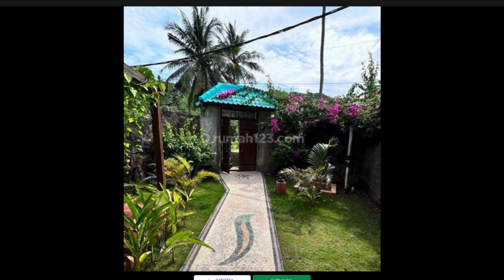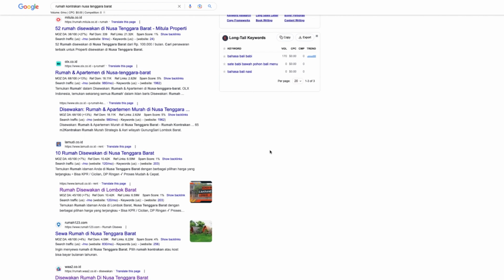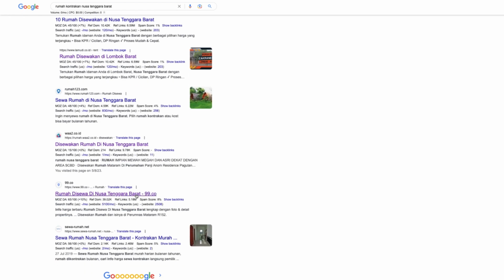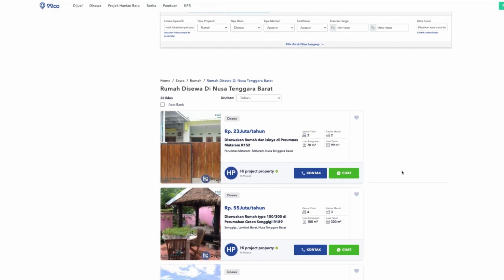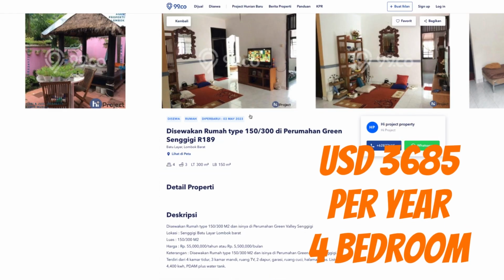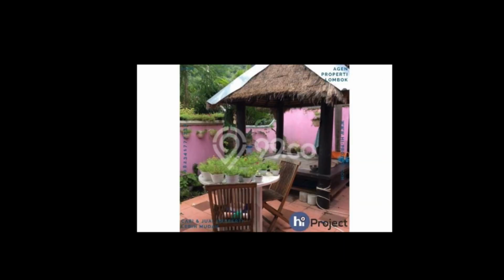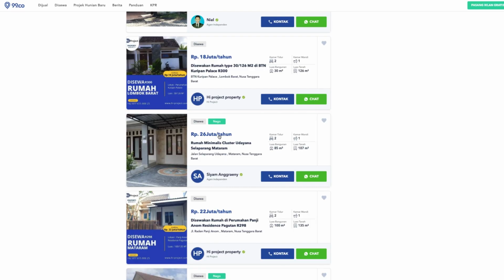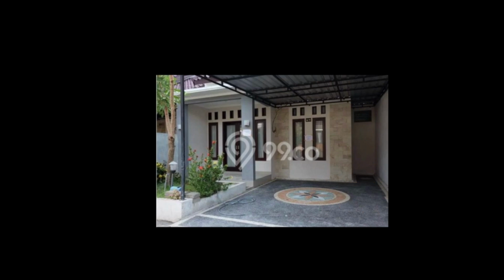So if we enter Rumah Kontrakan Nusa Tenggara Barat, we found different typical Indonesian houses, most of them pretty small though. Prices were totally different than when you search in English. You could get a house for $2,000 per year, if not less. As you can tell, Indonesians do not put much effort into interior design. But if you're lucky, you can find something that can work if you want to keep the rent low. You will not have a pool.